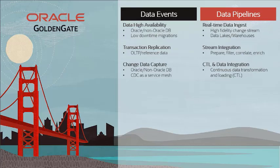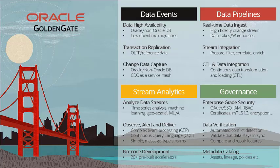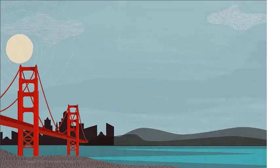More recently, since 2015, the most successful areas of Golden Gate have been in the areas of data pipelines and stream analytics. Modern technology solutions demand real-time data ingestion, streaming ETL for low latencies, and best-of-breed analytics on data in motion. Golden Gate delivers modern time series analysis in a no-code development package with enterprise-class data governance, including best-in-class data security, data verification, and a rich metadata catalog.